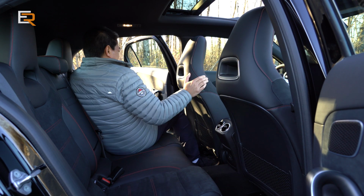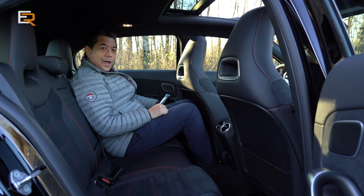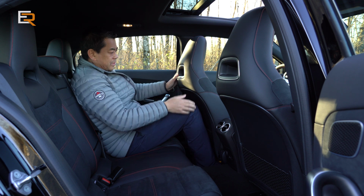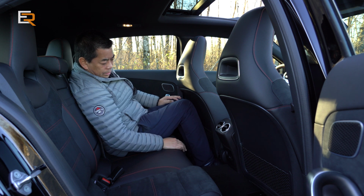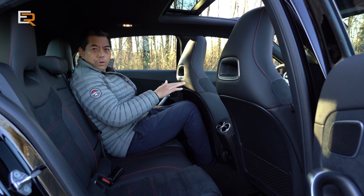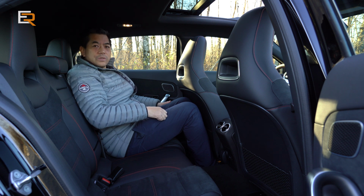Okay, not something I normally like to do is sit in the back of a small hatch, but we got to see what it's like. It has a surprising amount of headroom, actually. Legroom, not so much. This is set for me. I'm almost 5'11", so my knees are not touching, but they are close. And the actual under the foot area, my feet do fit in, but it is quite short. I do have the seat set very low, though. That's how I like to drive it. So, yeah, I can't believe how much headroom there is.